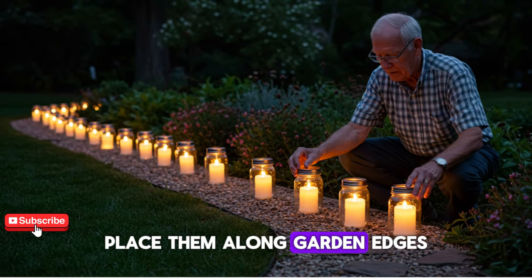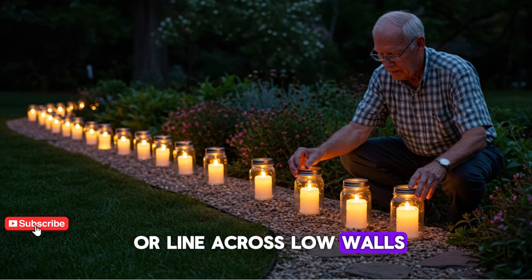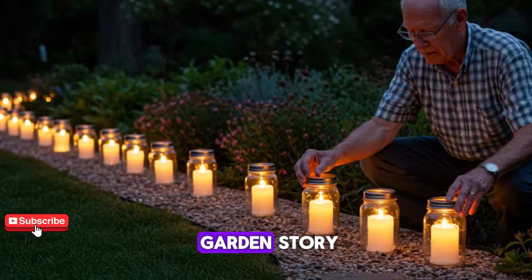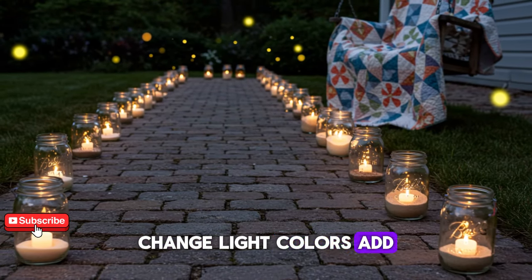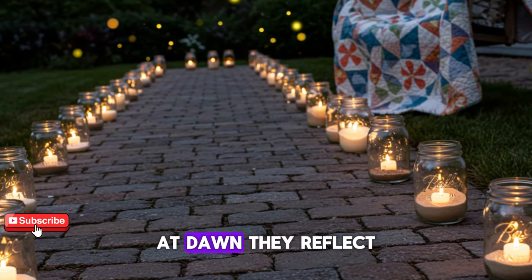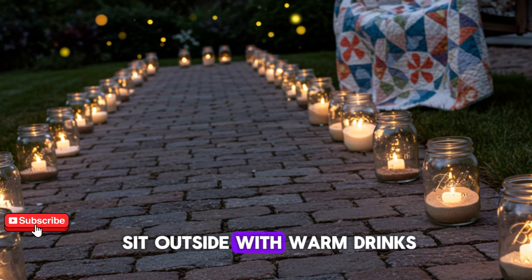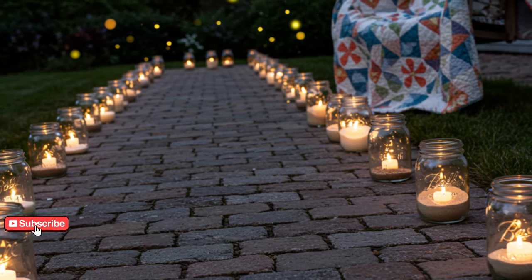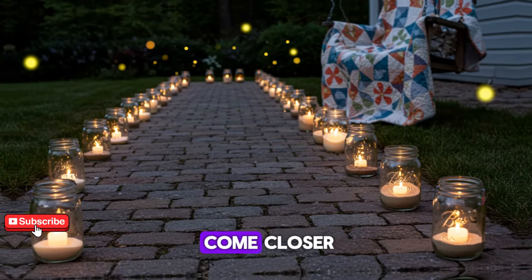Place them along garden edges, curve around patio paths, or line across low walls. They create pockets of glow, lanterns guiding footsteps through your garden story. They're flexible, move when you wish, change light colors, add seasonal touches. At night, they illuminate gently. At dawn, they reflect early sun like tiny mirrors. On evenings when you sit outside with warm drinks as night comes slowly, they become your company, your glow, your peace. Evening edges that whisper, "Come closer."